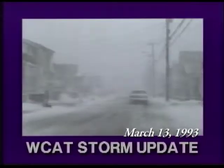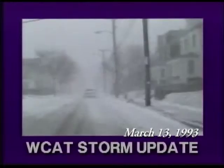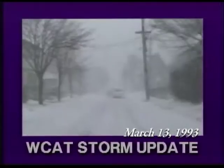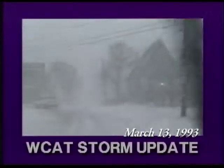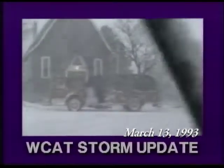Between the high tide and the high winds. A friend of mine in New York called about an hour ago and said they had over 2 feet of snow, and that was an hour ago, and that's in Long Island. Wow. Okay. There's a fire apparatus. I don't know if I had mentioned that earlier.